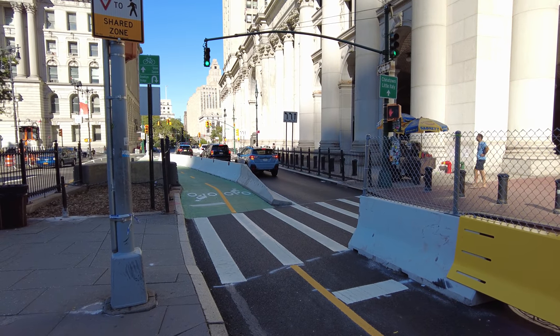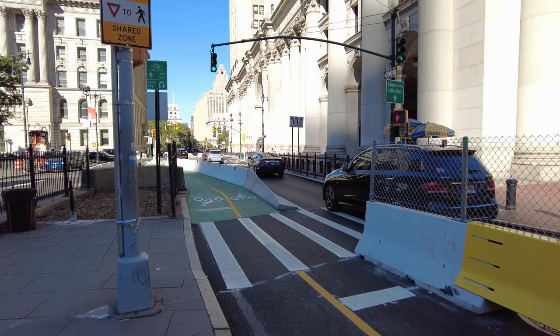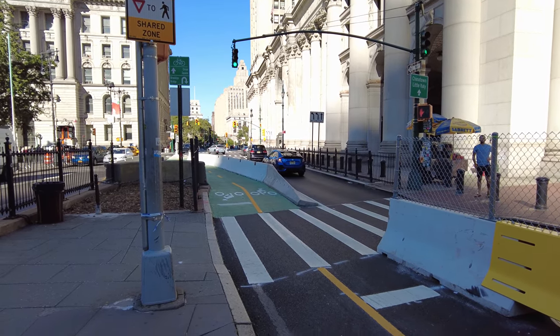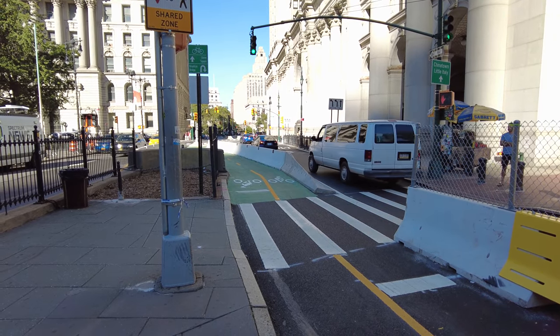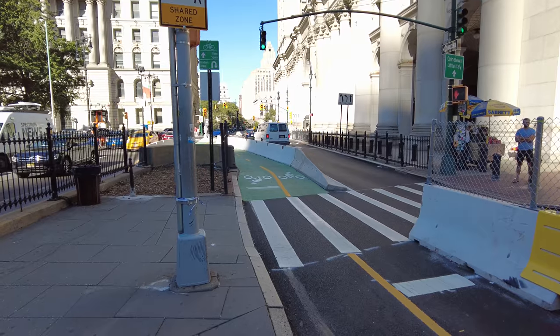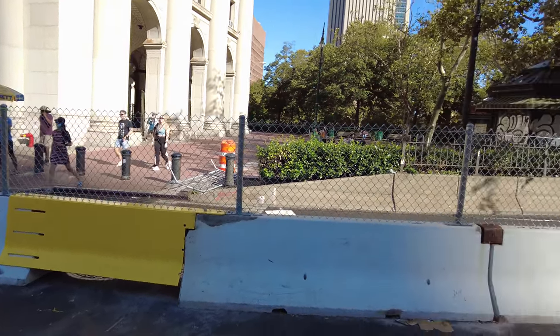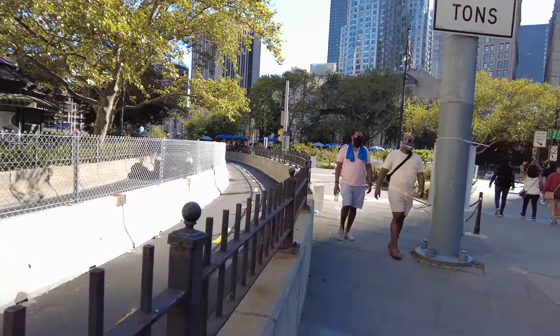It's 4 p.m. and it's 77 Fahrenheit, 25 Celsius. I'll be walking the Brooklyn Bridge today. This is the first day that I'm walking it with this newly configured bike path. I did ride my bike over the Brooklyn Bridge when this opened, but I haven't walked across it yet.